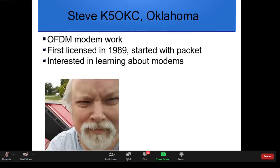I'd like to talk a little bit about some of the people who are involved in the project. This is Steve. He's been a great help with the OFDM modem development. Now, the OFDM modem is what we use for the current 700D and 2020 modes, and that provides very good performance with a very small bandwidth. Steve was involved with a lot of the development in that and has done a fine job and continues to help maintain the modem. So thank you, Steve.